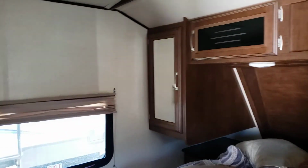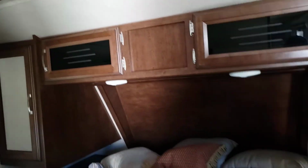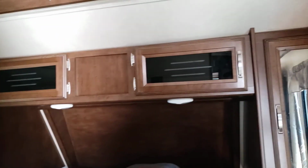This is actually a 50 amp unit. It's got two air conditioning units and they both work perfectly fine. You can see the roof panels, no leaks, no soft spots, nothing like that.